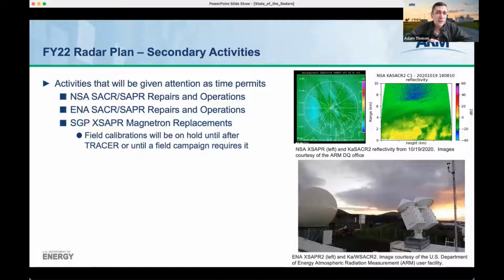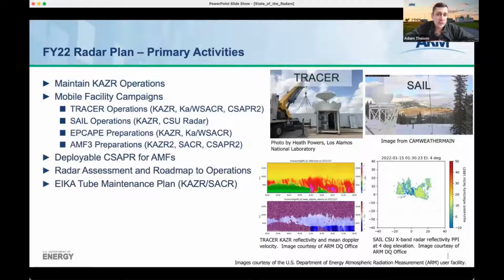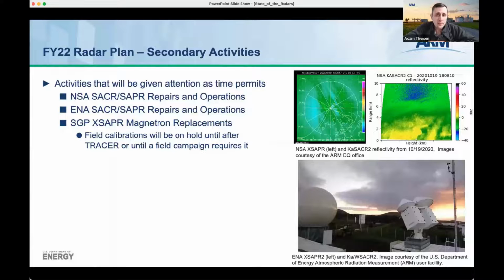Additionally, his team's been working on the SGP XSAP magnetron replacements with our radar technicians on site. And that'll be something that we look at going forward as well. But again, these are the secondary activities and do fall behind our primary activities that we normally focus on. And for the radars that aren't listed here, like our C-band at SGP, that leaves very little time for that. And that's part of the strategy I'll talk about later, that we want to look at all of our options going forward with these radar systems.